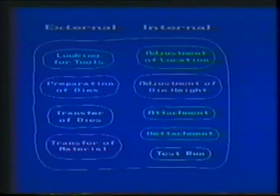The second step is to reduce internal setup by doing more work externally. Preparation of dies, transfer of dies, fixtures, and the like are examples of typical work which can be done externally. Of course, practicing housekeeping and workplace organization are the basis for quick setup.